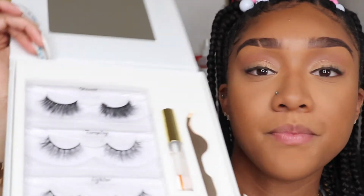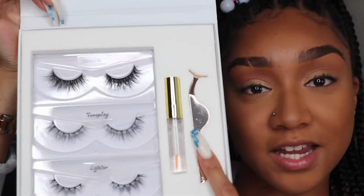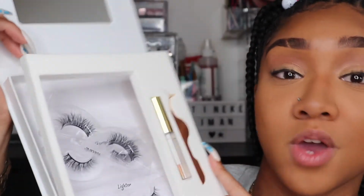And then you open it up. I feel like, you know, when it opens up, it should have a song. You got the mirror, and then you have three lashes. You get lash glue and the gold lash tweezers, which I'm so grateful that she did this. It just looks super cute.